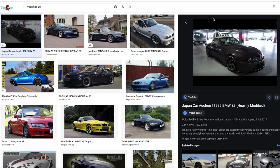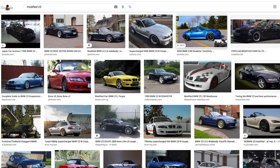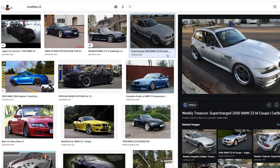Okay, because that helps. You should Google and find some images of Z3s that have been modified. See what sort of directions you can go down. See if they start getting you, get some juices flowing. Oh yeah, like once it's lowered, like that one. Whoa. Can I get the hard top? No, that's the clown shoe. But you can get a hard top for them.